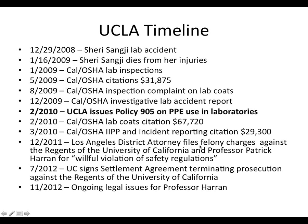Felony charges, extremely serious, with huge implications for the health and well-being of the UC system. But that's also a significant event in legal history, because it turns out that a professor has never been charged in this way before. So it's new legal ground for the Los Angeles District Attorney. And it had implications in ways that the district attorney had never really foreseen until it was brought to their attention.